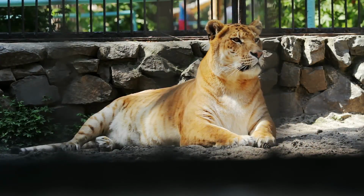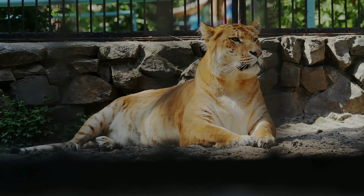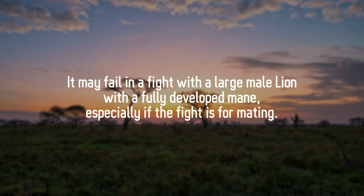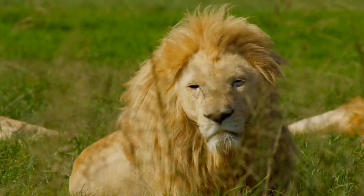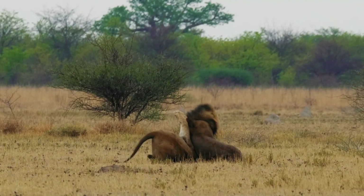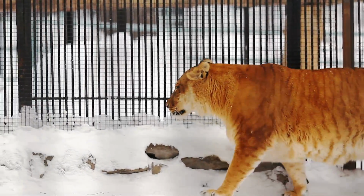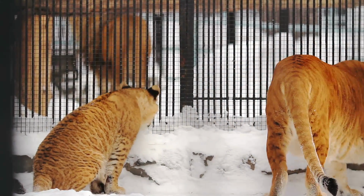However, in one-on-one combat, the liger would be heavier and stronger than its parents. It may fail in a fight with a large male lion with a fully developed mane, especially if the fight is for mating. The personalities and attitudes of each big cat differ even within the same species. Some are less aggressive, while others are very daring and aggressive and fueled with aggression. So many factors count other than size alone, and keep in mind that ligers were never in the wild.